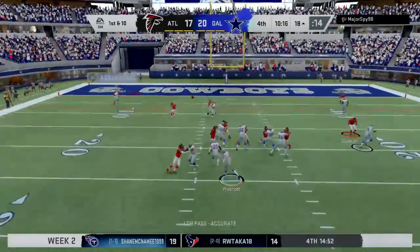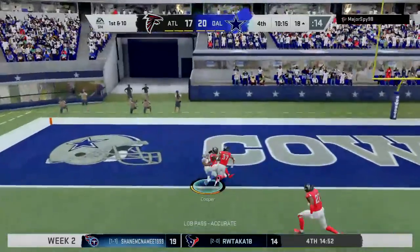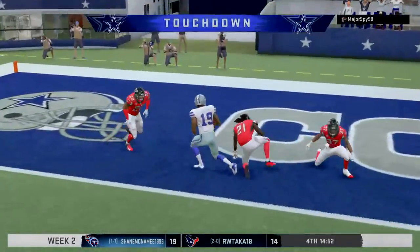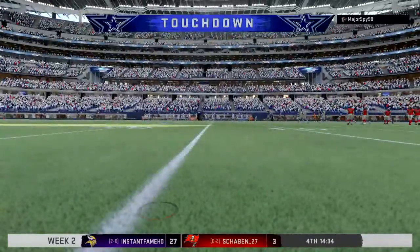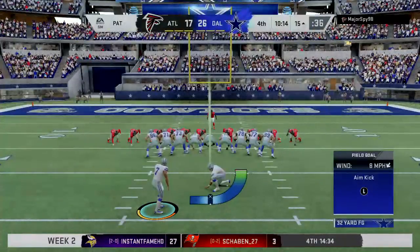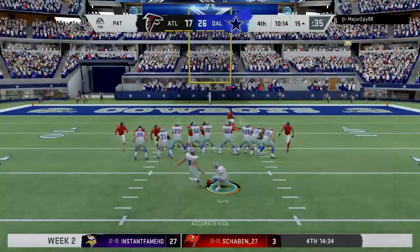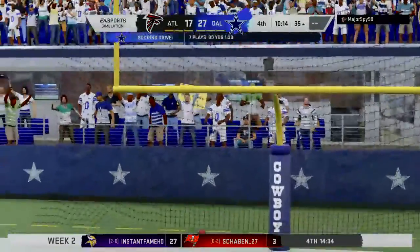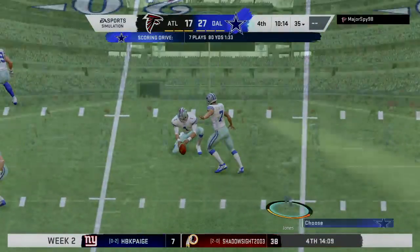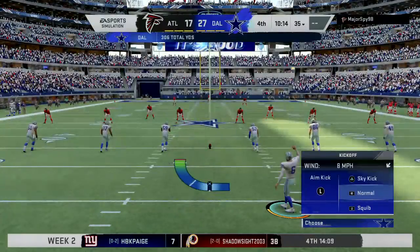From the red zone now, Prescott. That is caught. It's Cooper for the Cowboy touchdown. Amari Cooper, his first touchdown of the new season. And the Cowboys, they push out in front further. Extra point right down the middle. And his guys will take a 10-point lead.